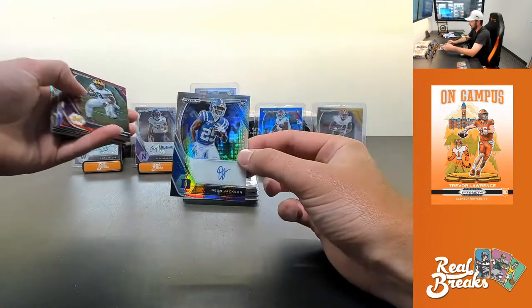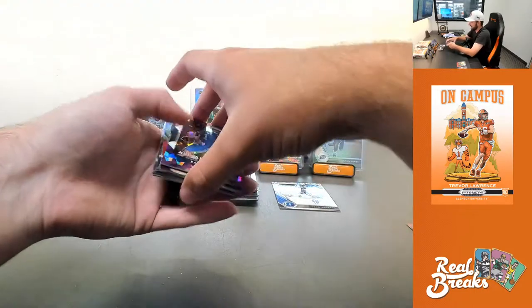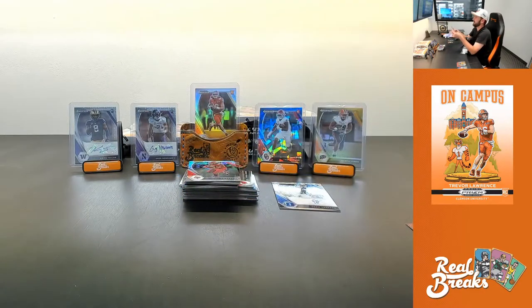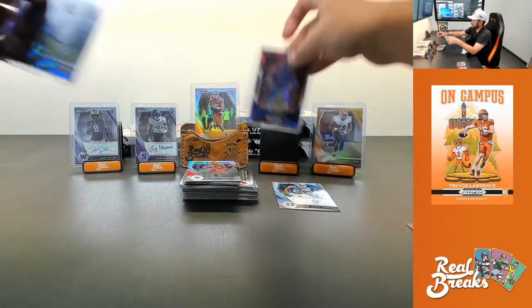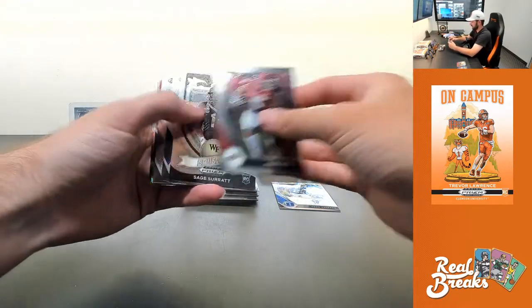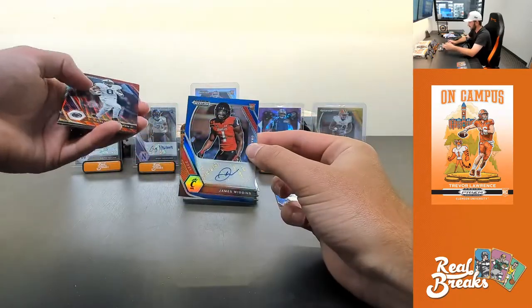Deion Jackson, hyper auto. Zach Wilson, nice purple ice All-Americans. I'll go to the Jets. For James Patrick Bayless, number out of 149. James Wiggins, blue ink.